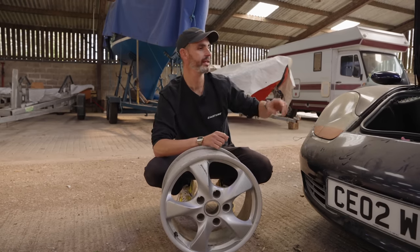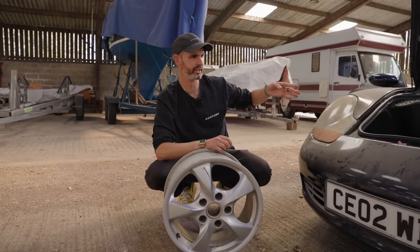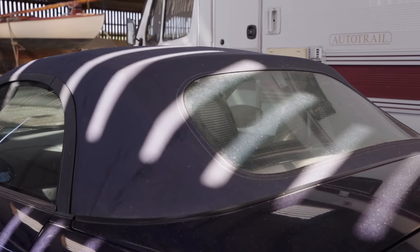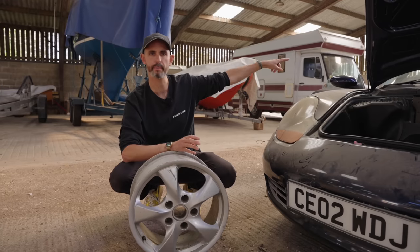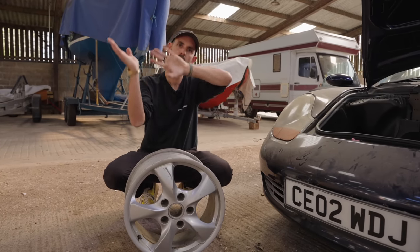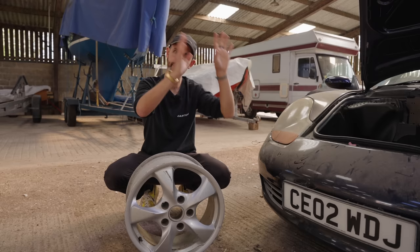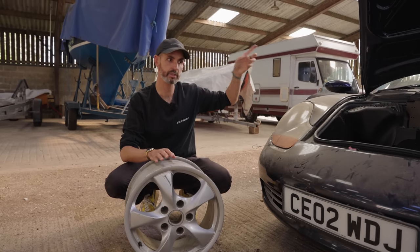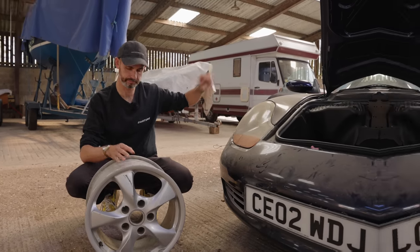17s all round. And this car, I think this is a 2002 model, was the last year of the plastic back window. Then it went to glass, which is better. These go a bit milky and brittle, which is why you have to chop the back window when you're putting the hood down. Or you stop it halfway to get access to the engine bay, which I'm going to do now.